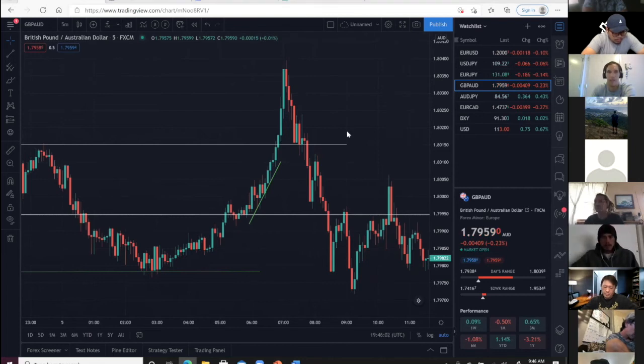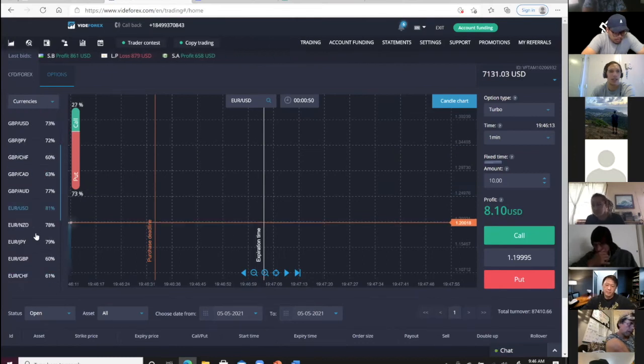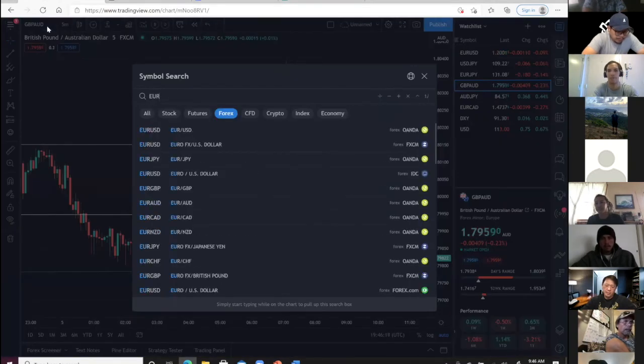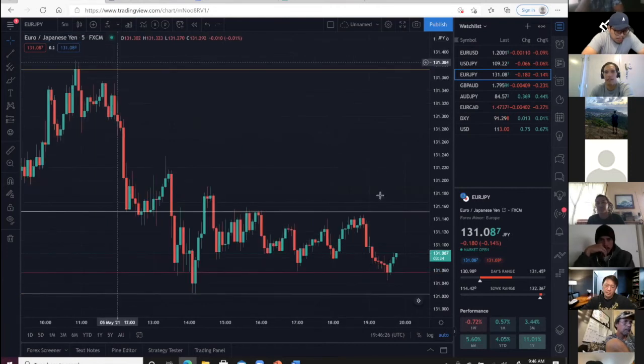And then so how this works, right, is when you start taking trades, for example, Euro JPY, we'll go back into that because we were charting it. So Euro JPY, let me get into where it's currently at.